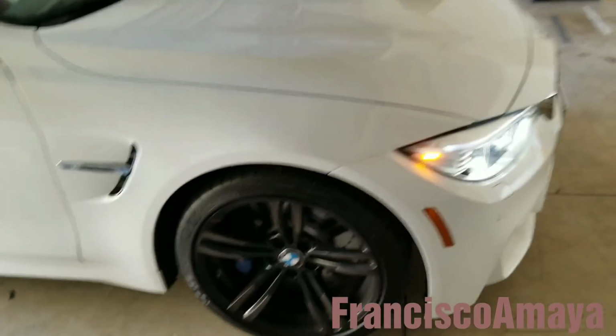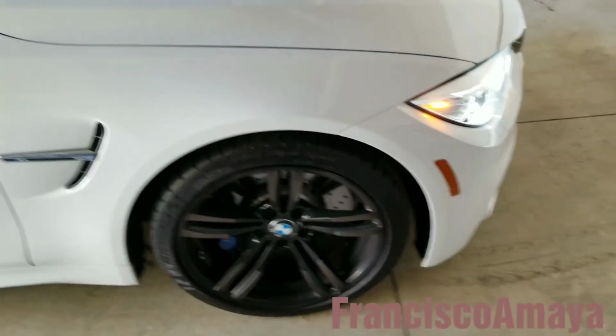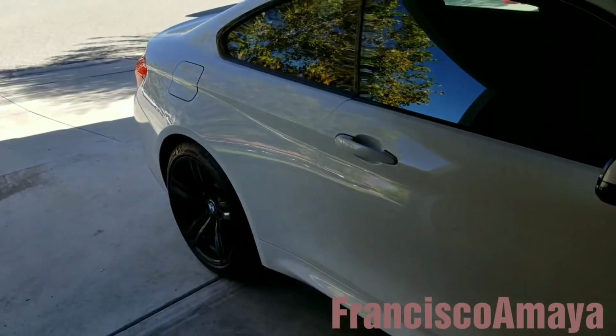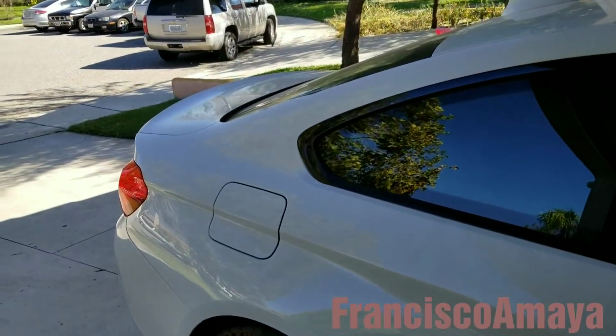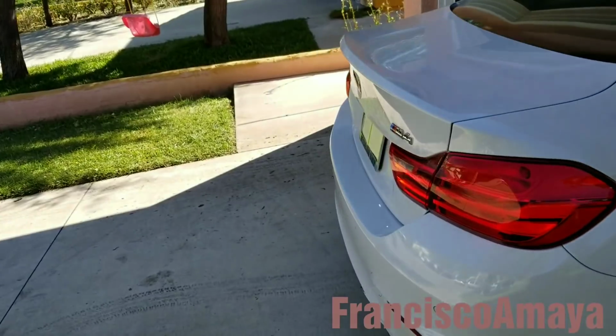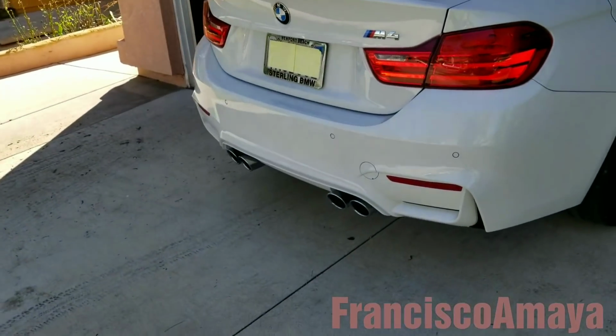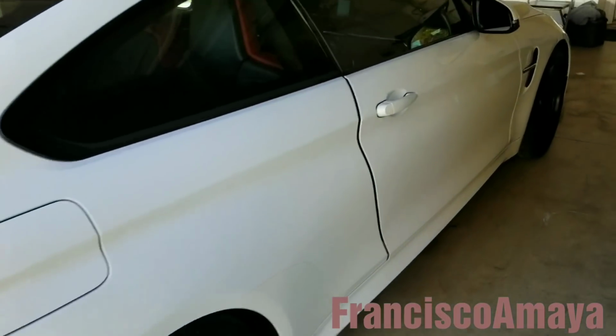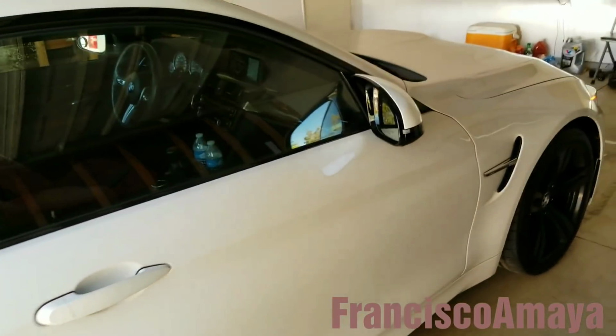We have the 19-inch wheels with the M brakes, and all the regular stuff for the M4. It's a coupe. They don't do Grand Coupe M4s. And it looks just like a regular M4. As you can see, there is no difference. Everything works perfect. This is a certified pre-owned.